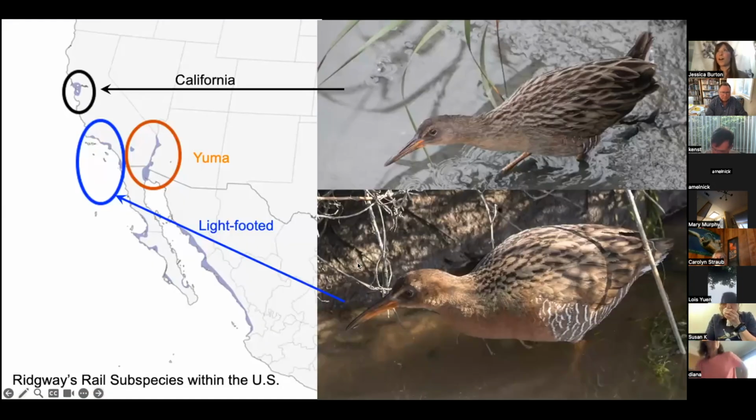So since you all are up in the Bay Area, I thought I would go into some background on the Ridgeway's rail as a species. So there are 6 subspecies of Ridgeway's rail, 3 of which are located in the U.S. All 3 are federally and state protected. So the California Ridgeway's rail up in the Bay Area are Rallus obsoletus obsoletus, and the light-footed Ridgeway's rail, Southern California to Baja, or Rallus obsoletus levipes, as well as the Yuma Ridgeway's rail inland in Southeast Arizona and the Salton Sea.